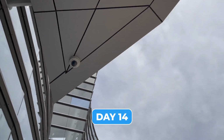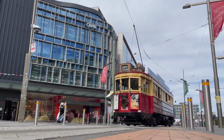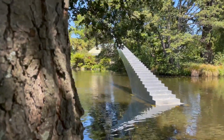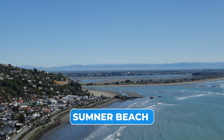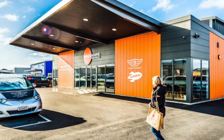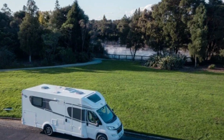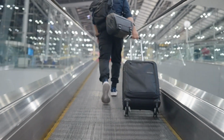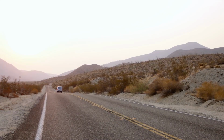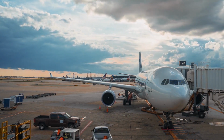Day 14, explore Christchurch. The city is still rebuilding after the 2011 earthquake, but has some cool street art and the beautiful botanic gardens. Visit Sumner Beach if you want one last coastal fix. If you're flying out of Christchurch, most campervan companies have depots near the airport. Return your campervan, clean it first, or pay cleaning fees, and head to the airport. If flying from Auckland, you'll need to either drive back 11+ hours, not recommended, or book a one-way rental and take a cheap domestic flight back to Auckland.